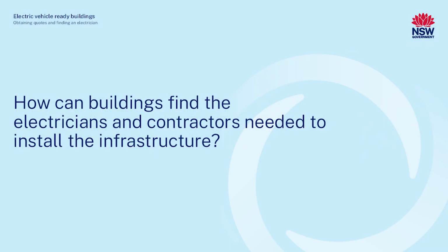Ross, I'll start with you. How can buildings go about finding the electricians and the contractors they're going to need to install the infrastructure? EV charging in a building is a relatively new field of endeavour. There are several electrical contractors and businesses in the community that are doing this work as their bread and butter, and there's more that are entering the space every day, every month, every year.